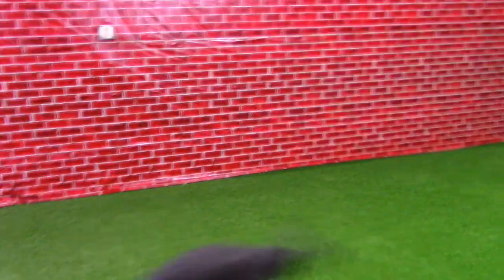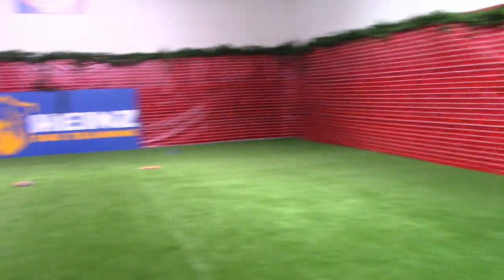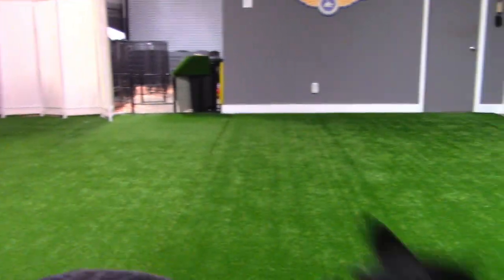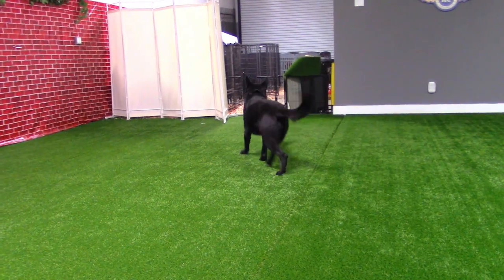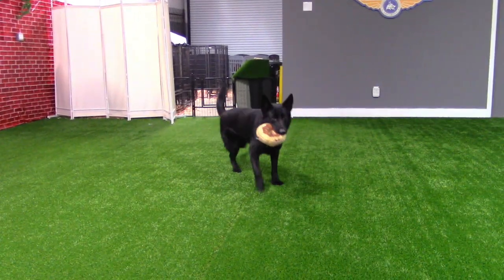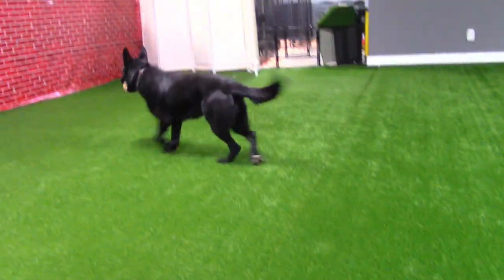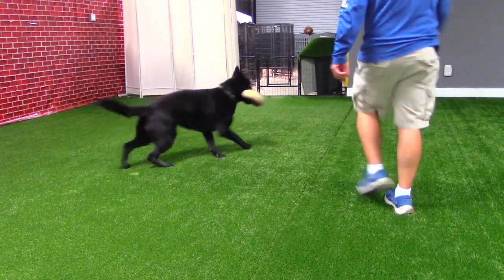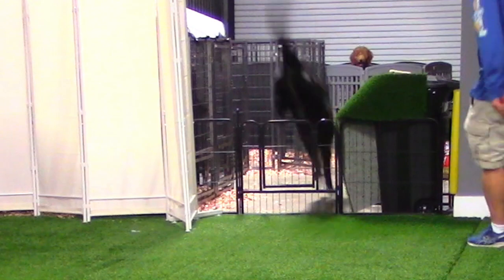She just jumped the fence with the toy, brought it to her kennel. See if she'll do it again. So it shows a very athletic dog as well, because she leaped that like it was nothing. So I'll see if she'll do it. Good girl.